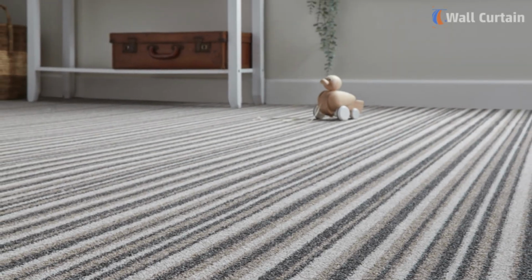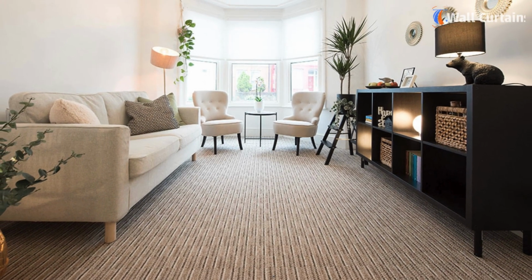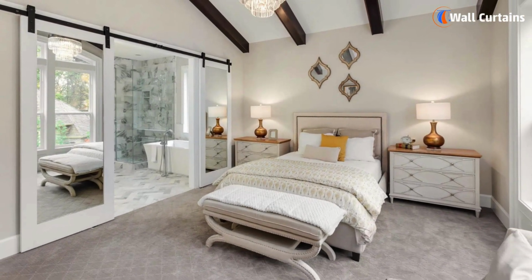Wall-to-wall carpets offer a versatile and stylish flooring solution that enhances the comfort and beauty of your home. Whether you're renovating or building new, they are worth considering.